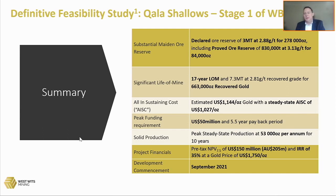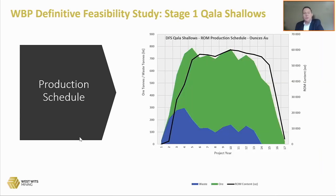All right, you can see there just this one project that we're putting into operation will yield us about 53,000 ounces per annum at steady state. And then this project alone is going to give us an NPV of about 150 million at a gold price of, I think we worked on, 1750. So it's a robust project for us to take forward. And we've already started what they call an early works program to try and pull back that 5.5-year payback period.